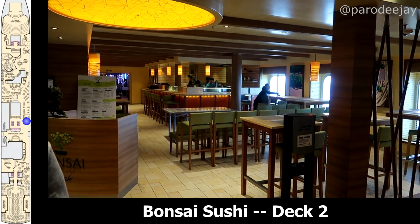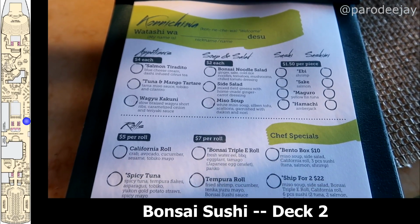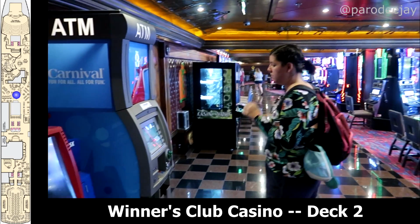Moving just a little bit forward on deck 2, you do have Bonsai Sushi, which is an upcharge restaurant. We always enjoy lunch at Bonsai, but they are open for lunch or dinner. Quick little pan of the menu. We like to get the sushi boat. It's always fun to eat from a boat on a ship.